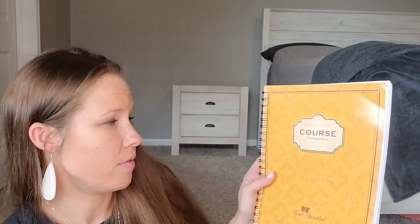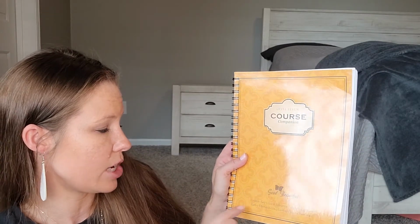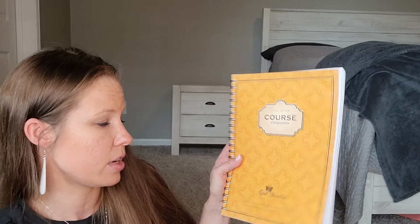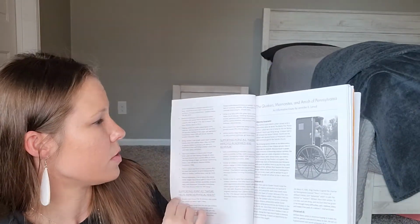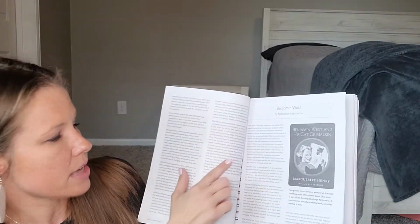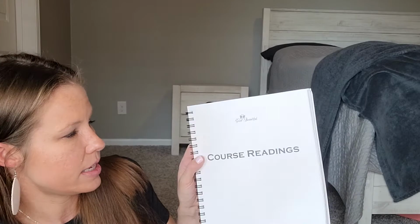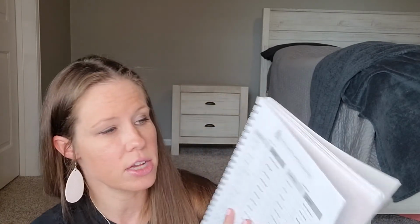Okay, they have the course companion, so it's the answer key, quick reference, spelling dictation, poetry memorization, ladders, and course readings. So it has the course readings here, and it tells you these books, the stories they will have you read, are in their own little section here. Under course readings, I mentioned I will link what I am doing extra for geography, like states and capitals, but they do have a section here.